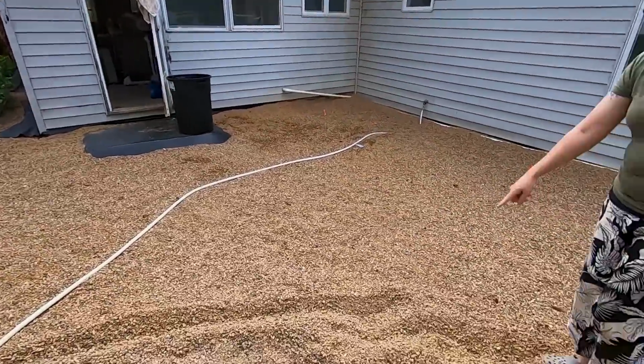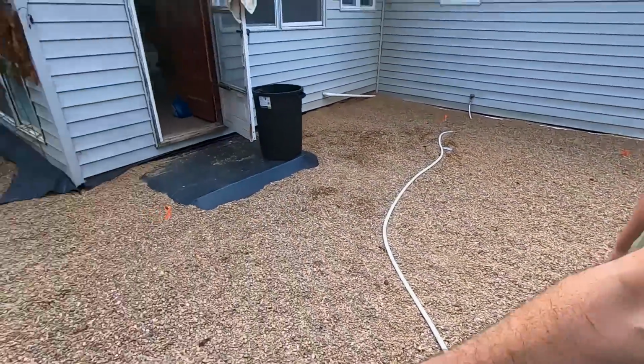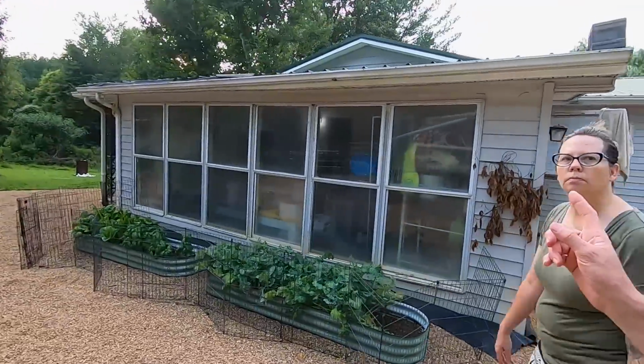Whoa, this is still fairly deep. That's very deep. We ran the lawnmower through it and it got stuck. I see, I was like, oh, that's deep. So there is one more part to our garden.